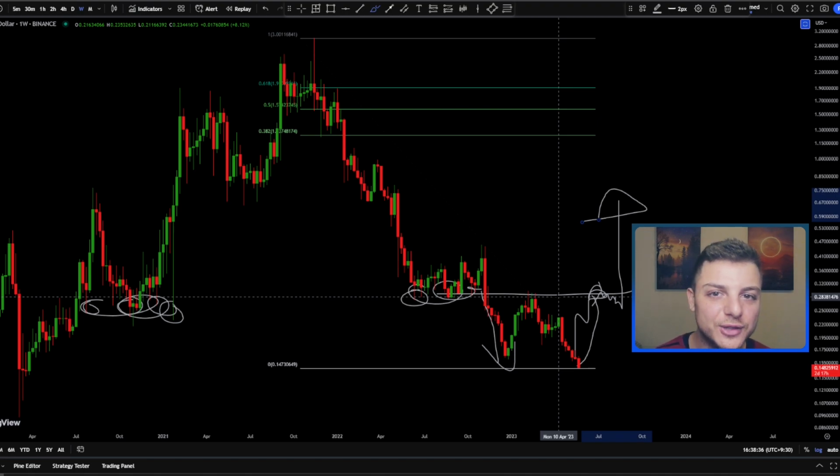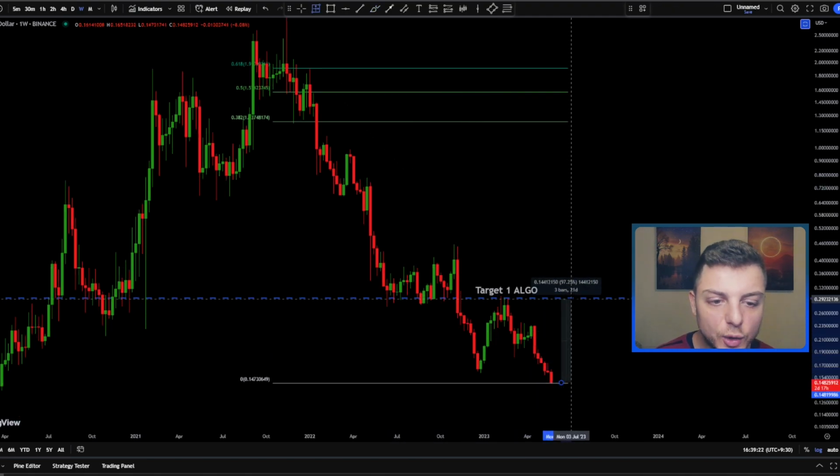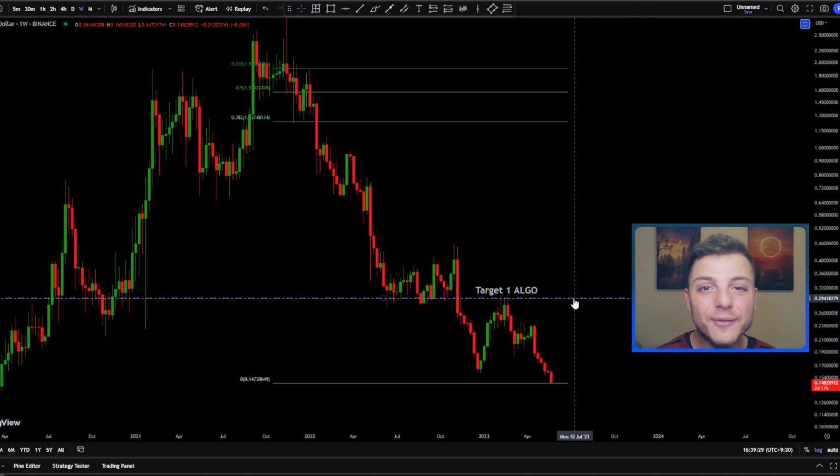So let me mark this on the chart for you. From our current price point, if we were to drag up the price and look, that's over a 100% move to target 1 in Algorand in 2023. And I definitely think this can happen in this year.